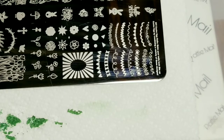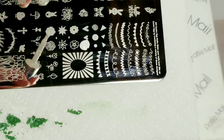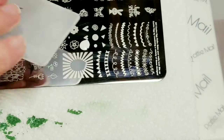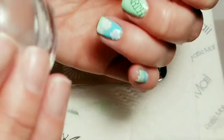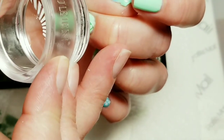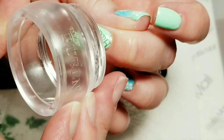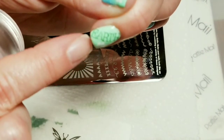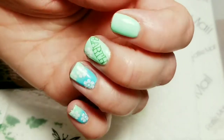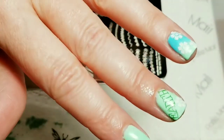Okay, so we're going to go in with this little flower. Perfect. And I'm just going to rotate it and stick it right there. Oops. There we go. Glad that didn't stick. Okay, so I'm going to give it a good top coat and we'll come back for the final look.